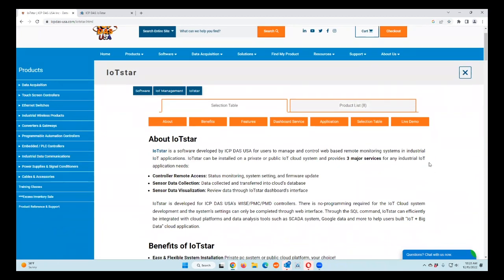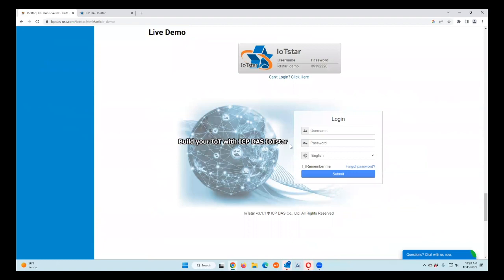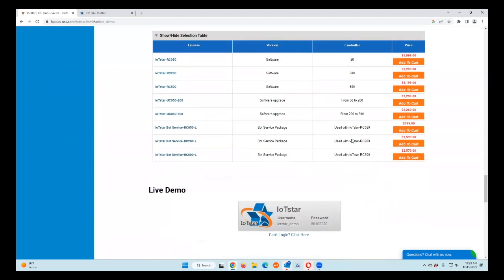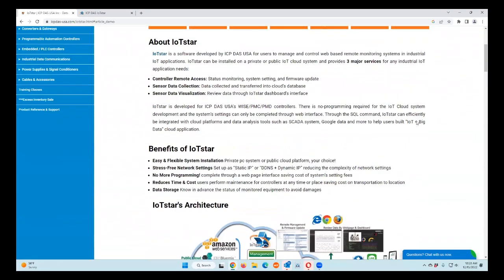Maria mentioned a little bit about IoT Star, but I'll go over a few more details and show you a live demo at the very end. If you want to demo it yourself, the link is over here on the far right. It simply takes you to the bottom of the page where you can log into the IoT Star demo, which I'll show you in a few minutes.